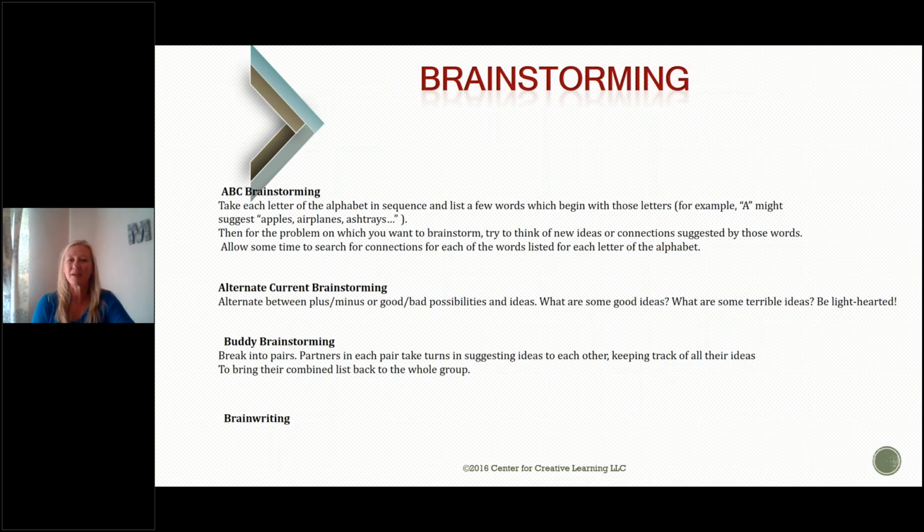Alternate current brainstorming, this is where you kind of ping pong back and forth in between positive and good ideas and then maybe negative or terrible ideas. So in gamification, let's talk about that again. Some good things might be that it encourages workers to get the job done quicker. A negative thing might be that the workers are more stressed because they're being rushed. So you just go back and forth with good ideas and negative ideas.